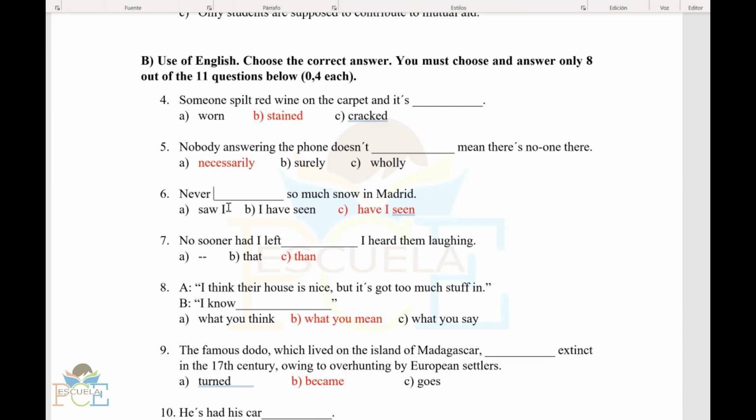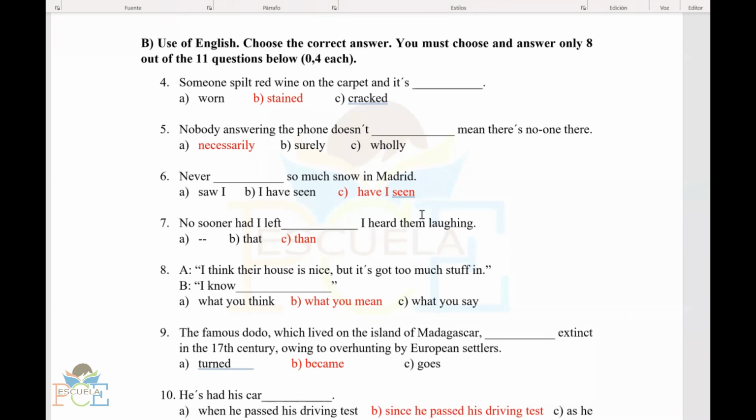Okay, so never saw I, not correct, because we need a perfect tense, not a simple tense. We don't have any indication. This saw is past simple. We don't have any indication of when this happened in the past, so past simple doesn't work. So we need present perfect. Option B and C both are present perfect. But the thing is, since we start with never, we need an inversion. So C is the correct answer. Never have I seen so much snow in Madrid.